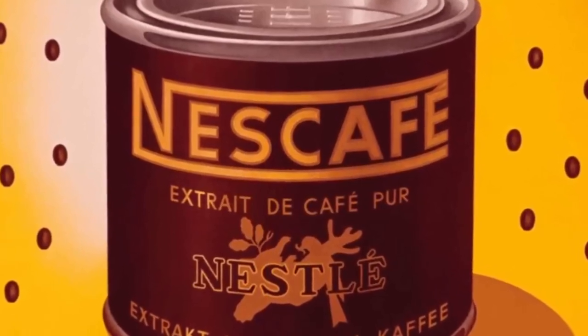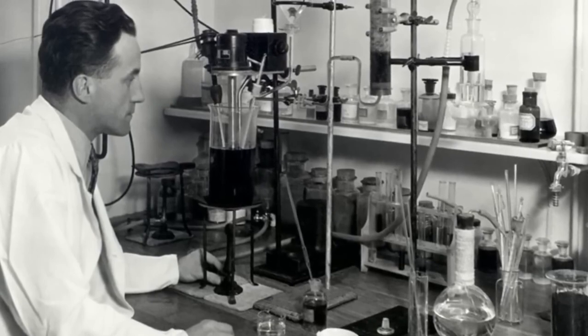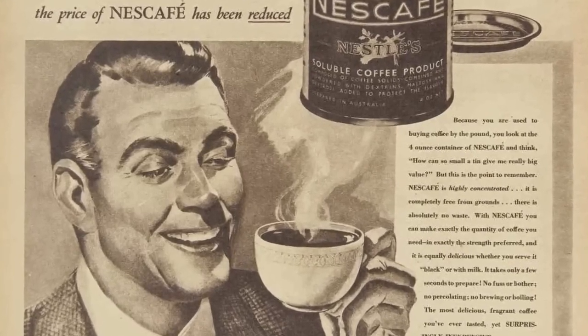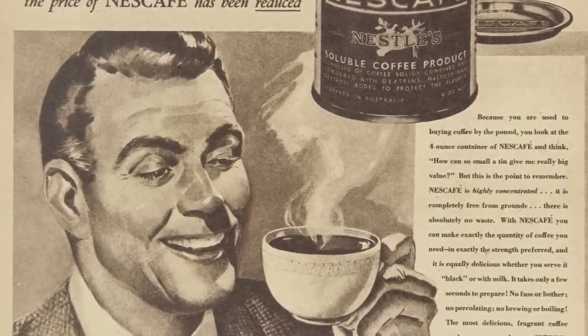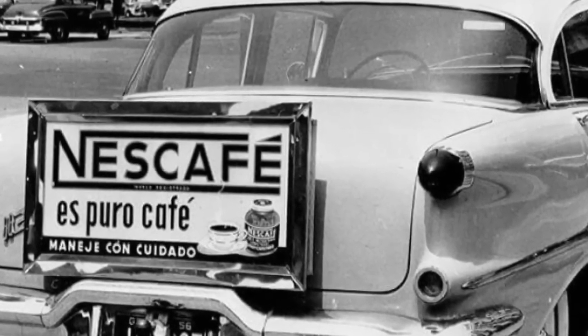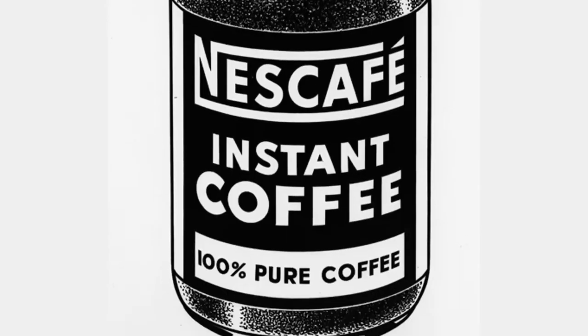The history of Nescafe dates back to the early 20th century, when Swiss chemist Max Morgenthaler began working on a way to produce soluble coffee. In 1930, Nestle acquired the patent rights from Morgenthaler and started producing and marketing soluble coffee under the Nescafe brand. The company invested heavily in advertising and promotion, and soon Nescafe became a leading brand in the coffee market.